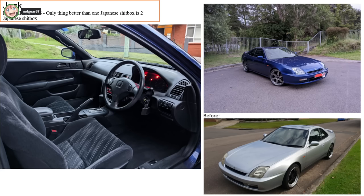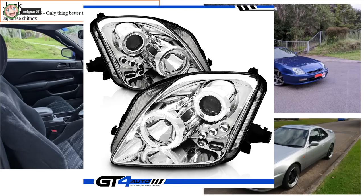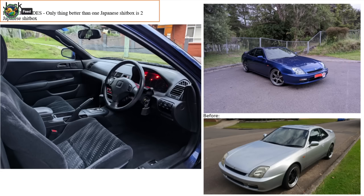I don't like the headlights. Just at all? He has those eBay projectors. Oh, I gotcha. Oh, I see what you're saying. Should have polished the stock ones.